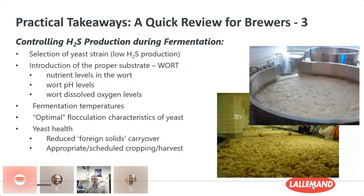So when we talk about yeast health, in general, other than freshly propagated pitches, if we're repitching our yeast strains, we want to reduce that foreign solids carryover. Like we talked about earlier with proper wort clarification coming from the brew house, if we're cropping or harvesting our yeast from previous fermentations, we want to reduce the amount of solids carryover.